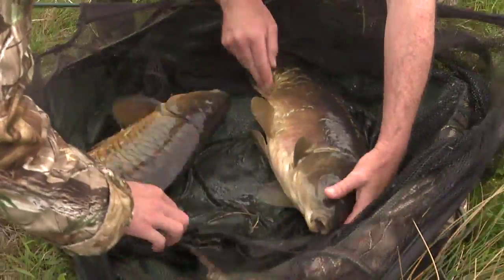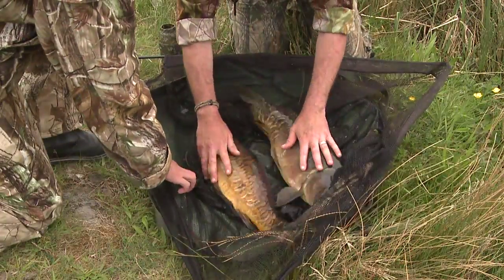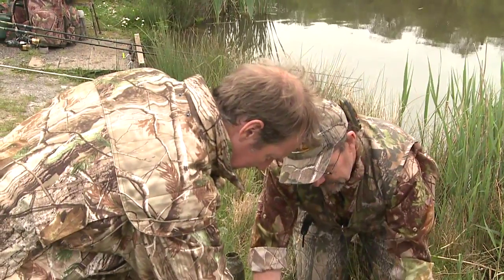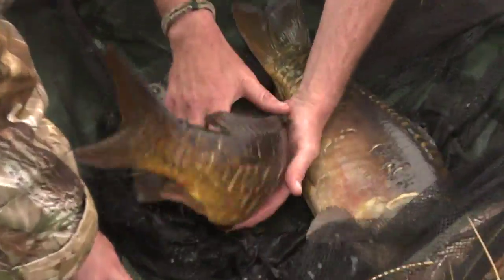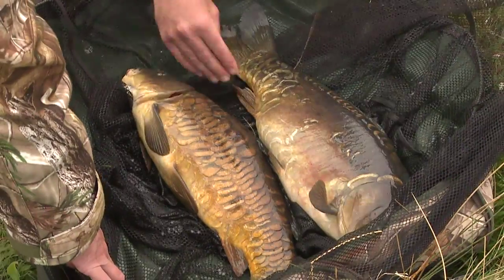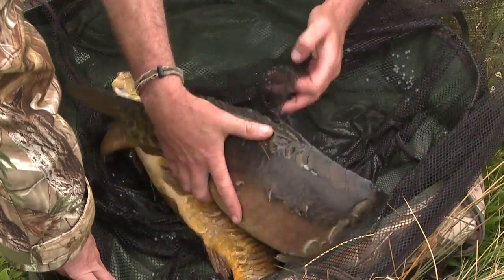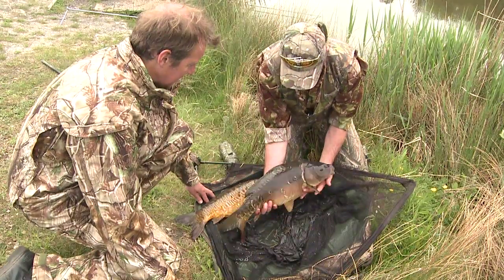Look at those. So we've got a nice, almost fully scaled mirror there. And you can see that they're pretty lively. Those great big scales. You can tell the age from those. Well, a fishologist could. An angler like myself would probably struggle, but they're not young carp. These are carp that have taken a little while to get to this sort of size. So, let's stick them back.